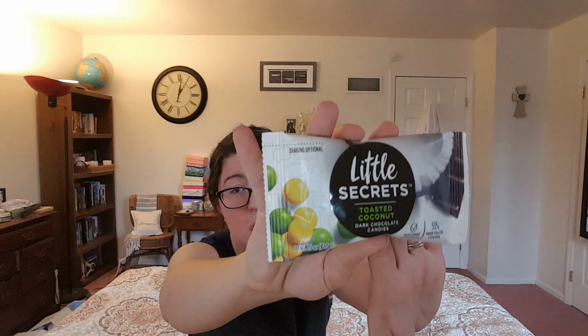So first we have pistachios. We know about these. Wonderful, roasted and salted. I love pistachios. I don't know how you guys feel about them, but I think they're delicious. So I will eat them. All right. Then we've got Little Secrets Toasted Coconut Dark Chocolate Candies. Nothing artificial, 55% fair trade cocoa. I've never heard of this brand before. I'm excited for that. Then we'll count them at the end to see if this is the $24.99 box, but I'm pretty certain that's what this is.